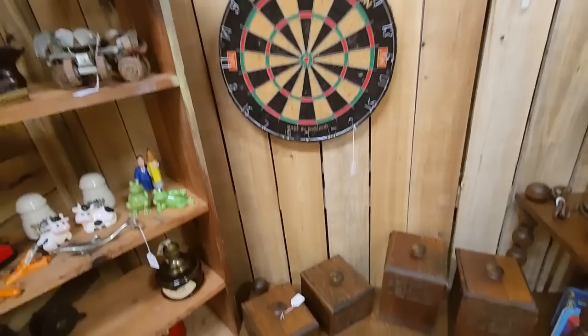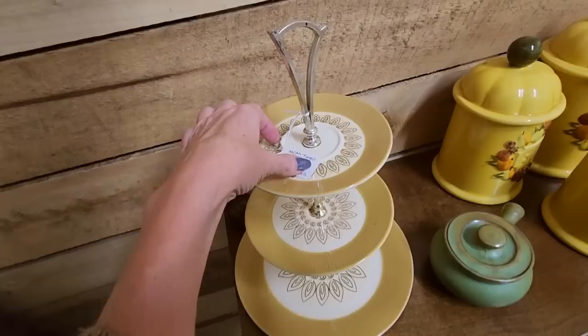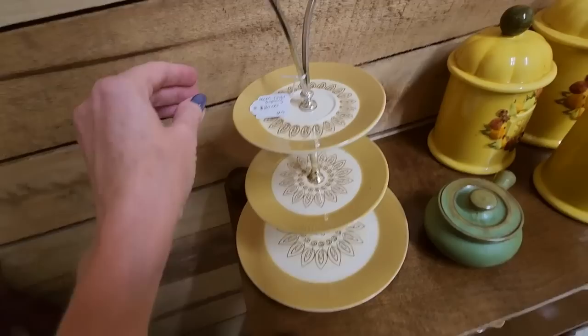Look at this old lamp. And a Pepsi cooler. That's cool. And here we have a tiered display. This looks like mid-century. Yeah, it is a mid-century modern tiered display. Very pretty.